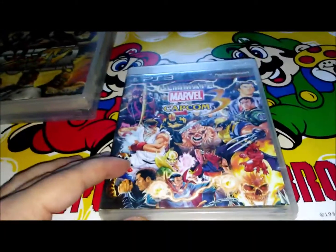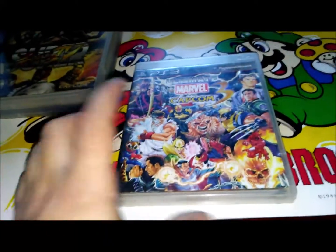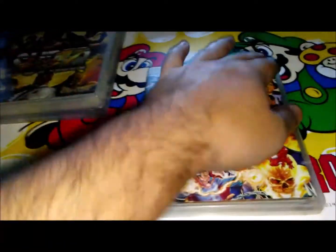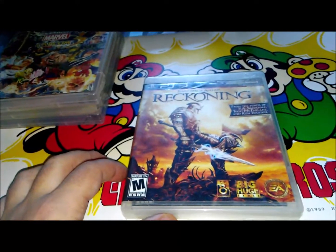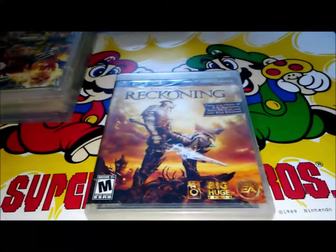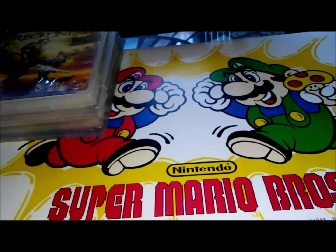Also got the Ultimate Marvel vs. Capcom 3. I believe this is a reversible cover. Yeah, I like that one. That's really cool. And as you guys know, I love Capcom. Marvel as well, really cool. The manual's missing on this one, but it's fine. Also picked up Kingdoms of Amalur. I don't know if I'm pronouncing that right. Amalur: Reckoning. I have heard this is a pretty cool game as well.